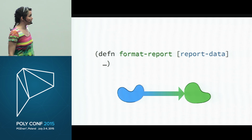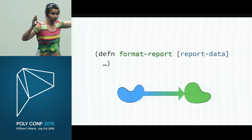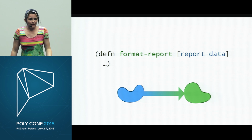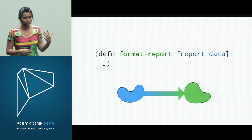So if we look at where format report is called, we have to do that in order to figure out what's passed in. A little bit of Clojure syntax, defn, here comes a function, here's a function name, here's a vector of parameters, and then the function body. This isn't what the code looked like when I got to it because it was much uglier than this, but this is how I like to refactor code in Clojure too.